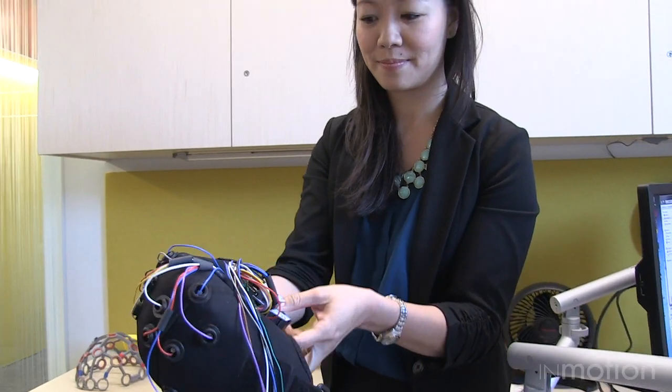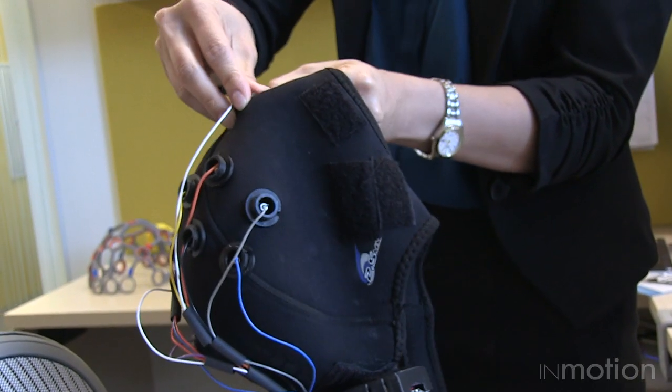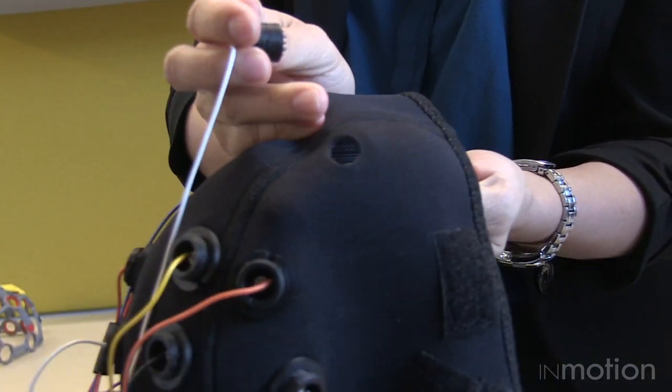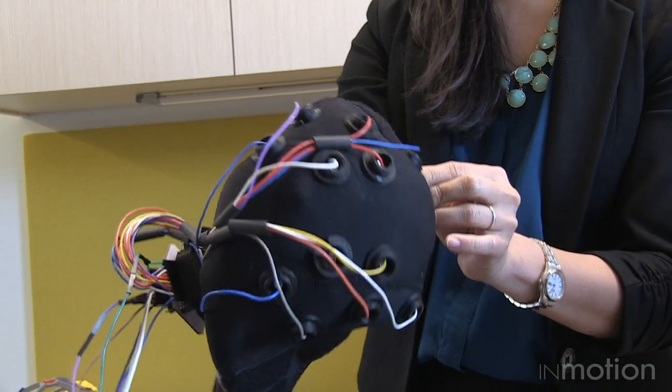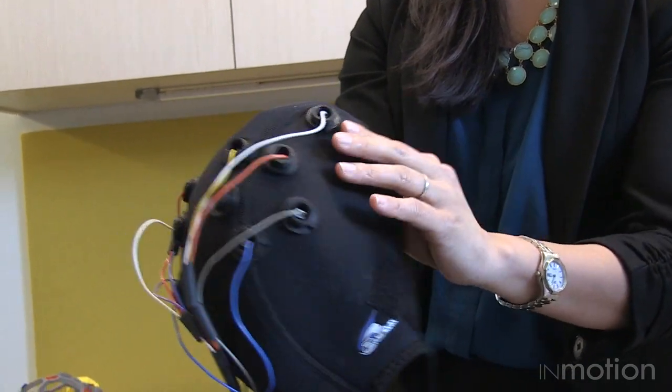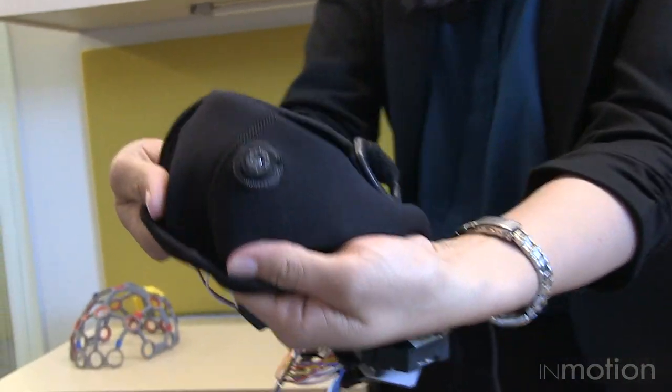We built it ourselves. A lot of the components are 3D printed. The cap itself is actually a swim cap from Amazon for under $10, and we poked holes in it in our lab that corresponded to the places people usually put electrodes. We stripped wires, we 3D printed the electrode components, and we assembled it all there. So the cap itself costs less than, I would say, $1,050.